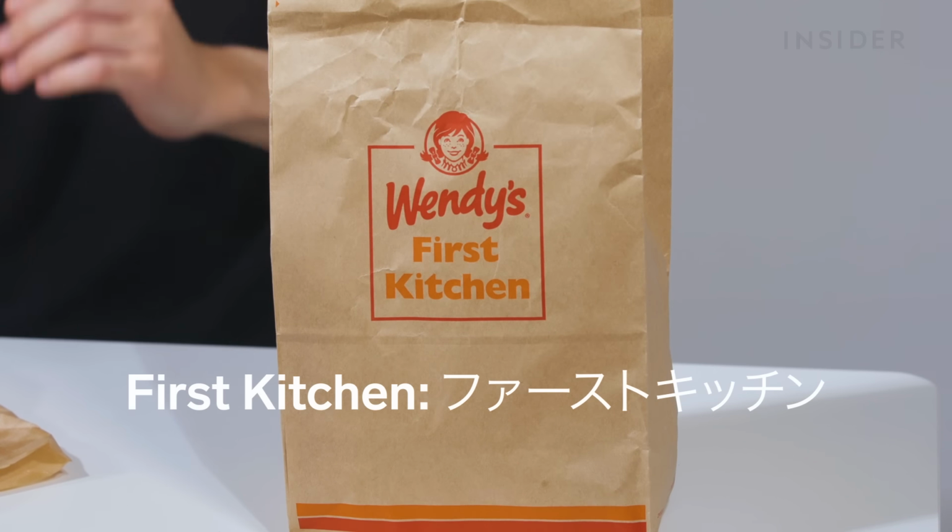Here's everything you can get at the Wendy's in Japan you cannot get in the US. And here's everything at a US Wendy's you can't get in Japan. One thing I want to point out is that in Japan, Wendy's is known as Wendy's First Kitchen. First Kitchen is a Japanese fast food chain, and it was acquired by Wendy's in 2016 and became a hybrid of Wendy's and First Kitchen's menus.